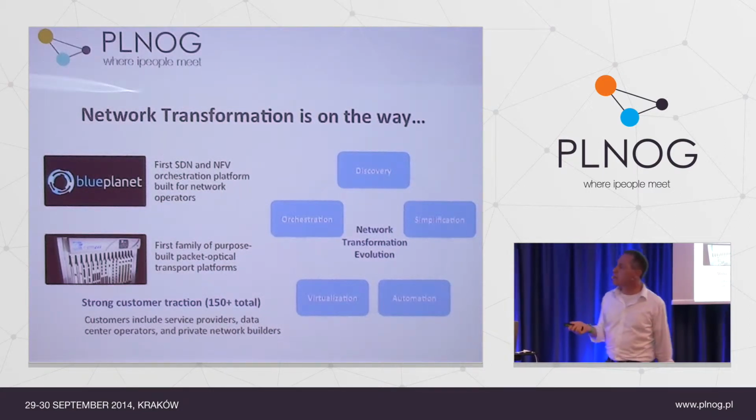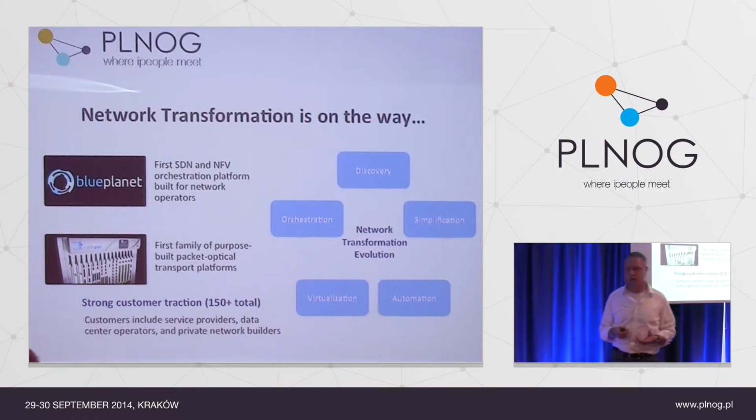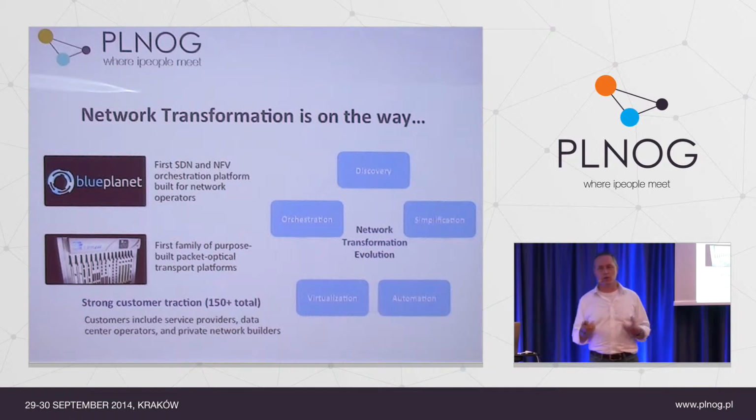And as I mentioned already, Cyan provides two parts for this transformation. One part is the hardware infrastructure, purpose-built packet optical transport platforms that can be combined together with other third-party vendors. It's nothing that is proprietary here. But the key is really Blue Planet. So this was, and I say it was, the first SDN NFV orchestration platform, because as you can see, we deployed this SDN controller software in 150 customer deployments worldwide. So it's not a question of being production ready, it is in production.